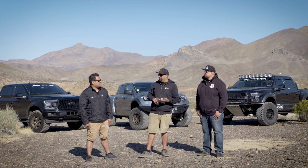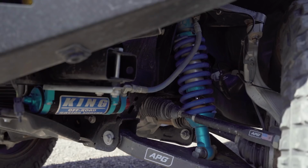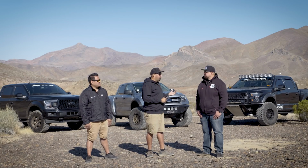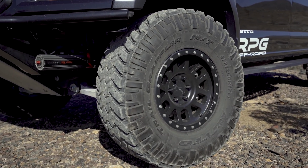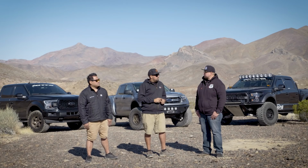So you got a tow rig and your play rig all in one. That's awesome. Absolutely. I've got my 2020 Ford Ranger behind me. It's got an APG ProRunner conversion, King shocks, Baja Designs lighting, and of course, 35-inch Nitto Ridge Grapplers on there. And Jonathan, you've got a pretty amazing Raptor back there. Can you tell me a little bit about that truck? Yeah, it's my 2019 Ford Raptor. It has 37-inch Nitto Trail Grapplers with suspension upgrades from APG Off-Road and shocks from Fox, 3.0 with live valves.